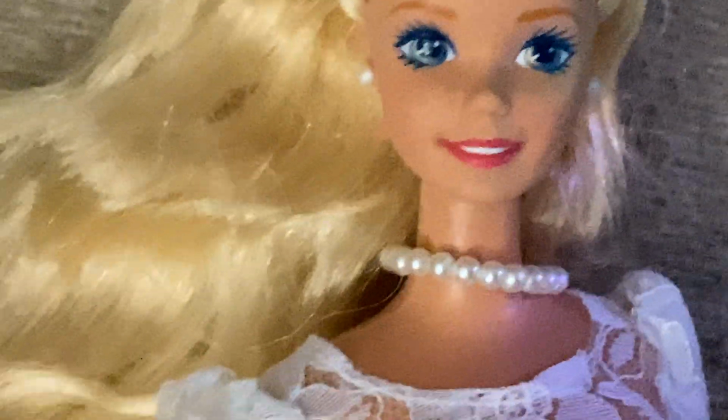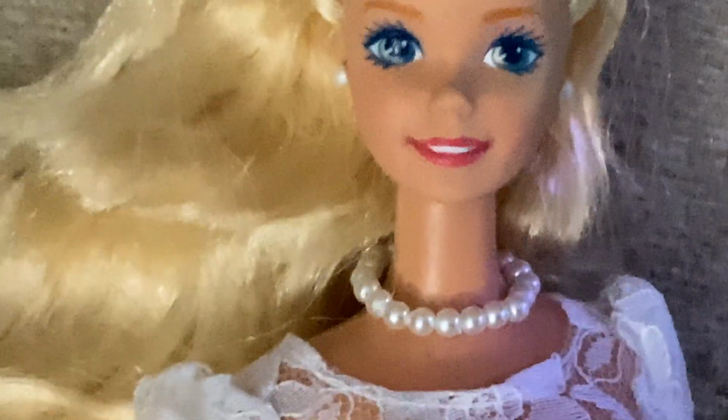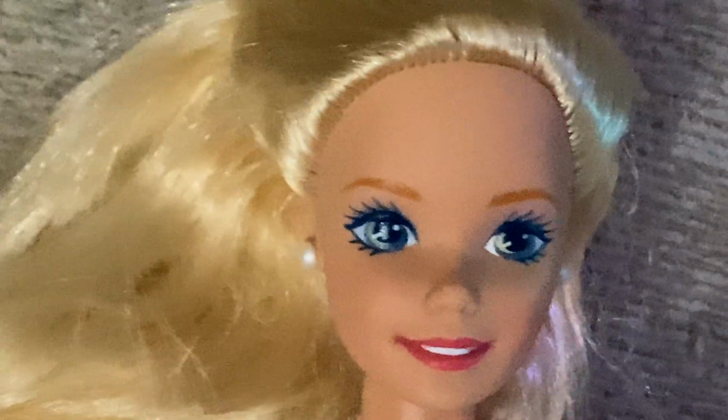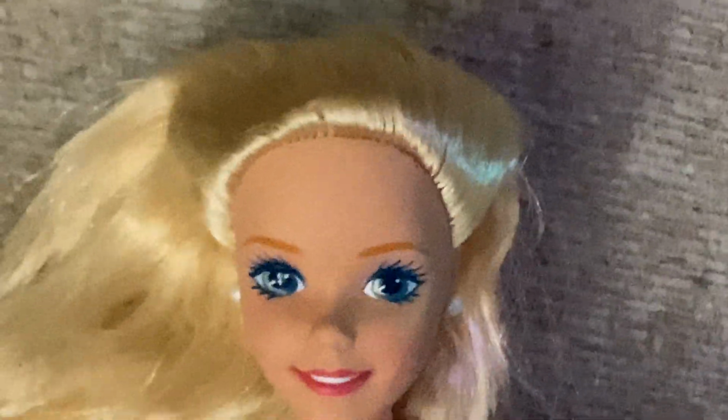And her very big pearls. I have Princess Bride Barbie, and these pearls are much bigger than her pearls. The earrings are pretty much the standard earrings that you would get in Barbies around that time. And then she does have flowers, which are very crinkly. Or it's a big flower, it might be a big flower with a small yellow rose in the middle. But I love all the lace.